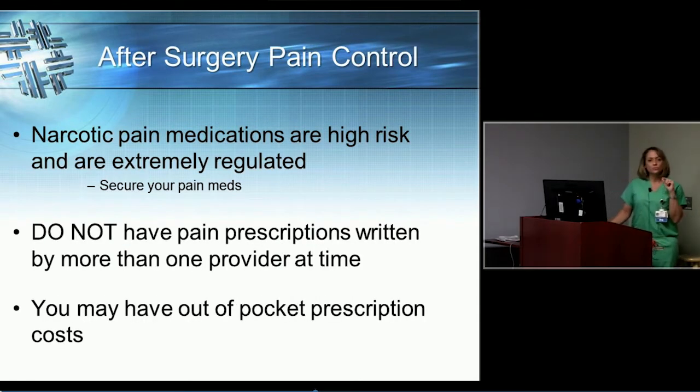We want you to keep in mind that narcotics, and you probably already know this, are very highly regulated nowadays. So it's very important for you to secure your pain medication when you're at home. Don't let anybody else have any. And don't get your pain pills filled at different pharmacies. They call that pharmacy hopping, and it's very, very bad.